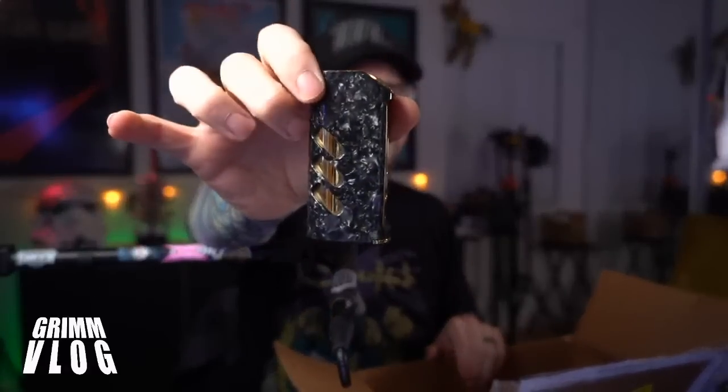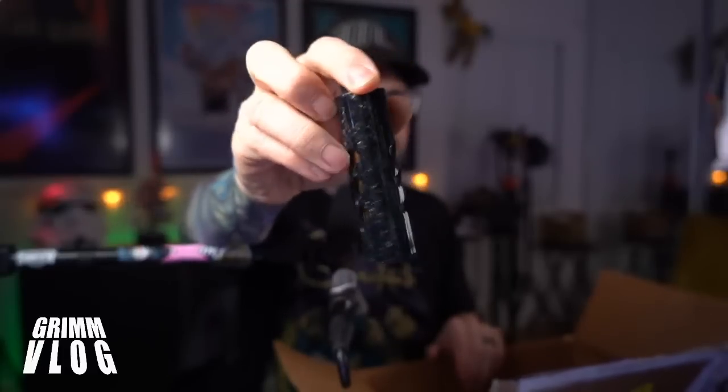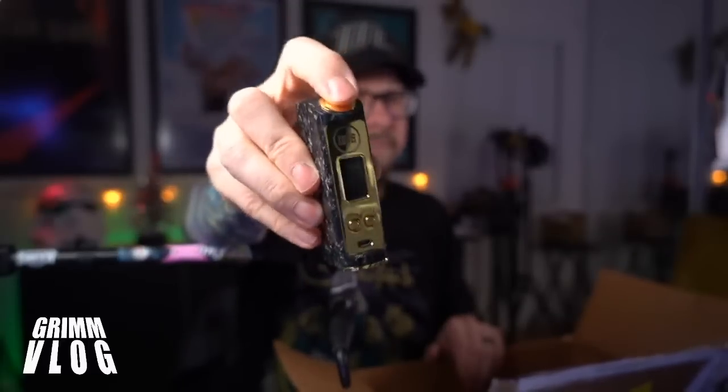Oh, this was a Cloud Kicker Society device. I really liked this thing. It was like swirly acrylic before swirly acrylic was really, really popular. And you could see the golden tube. Single battery. Used to run my K-Funds on it. Little fire button. Those were really cool.